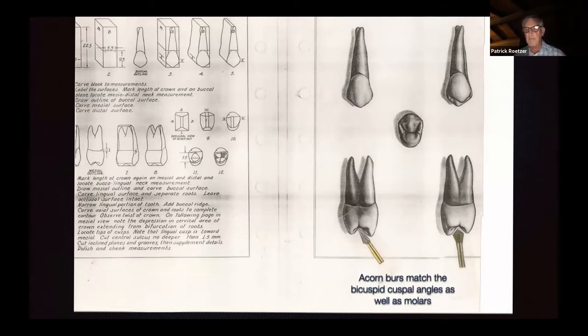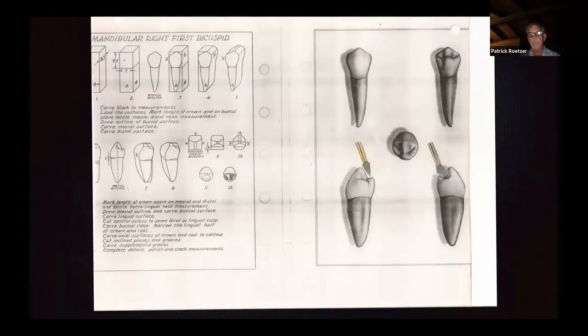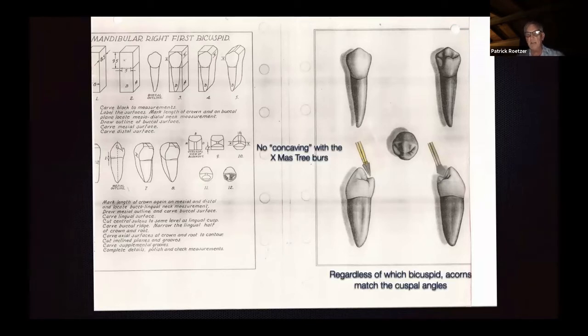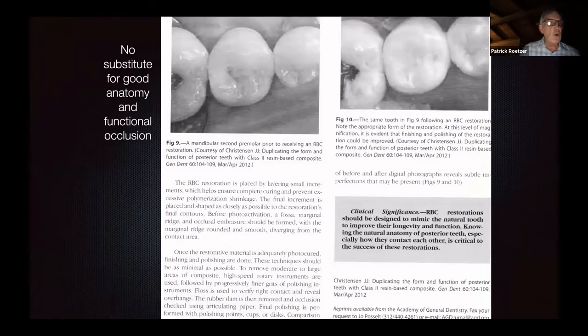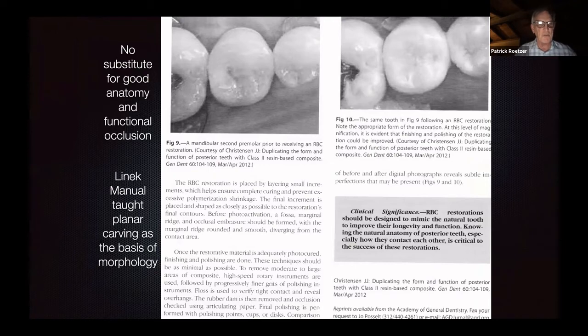Now, the problem was Kerr, who made these burrs for me, could not do a safe edge, a limit stop, or a safe zone. I don't know why, but they couldn't. Look how all these angles match and how easy it is when you have a nice surface like the Christmas tree to not gouge it out. No concaving. And regardless of which bicuspid or how you view it, it's going to match those cuspal angles. There's no substitute for good anatomy and functional occlusion. The Linick manual really taught us planar carving as the basis of morphology.